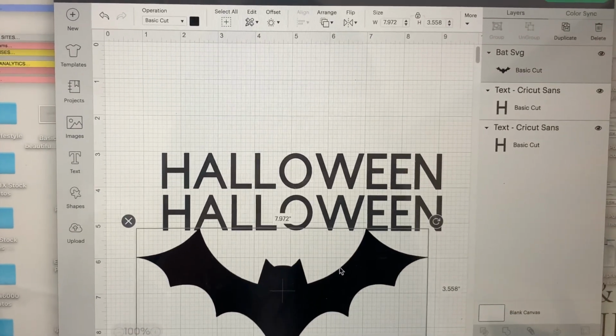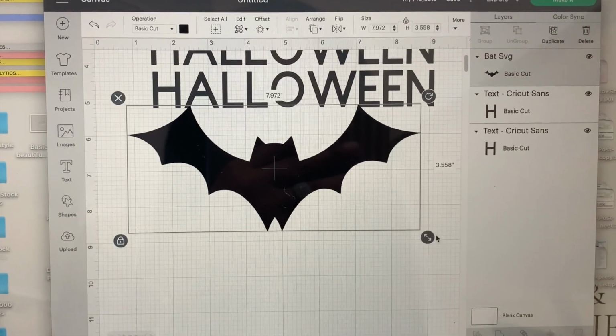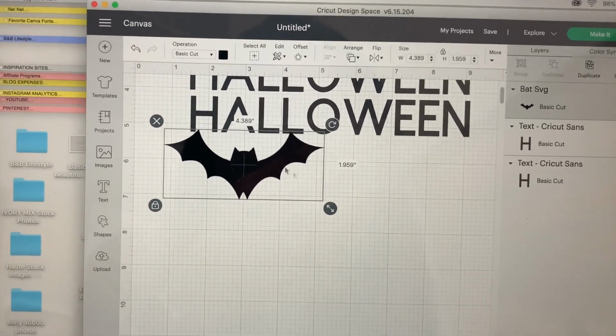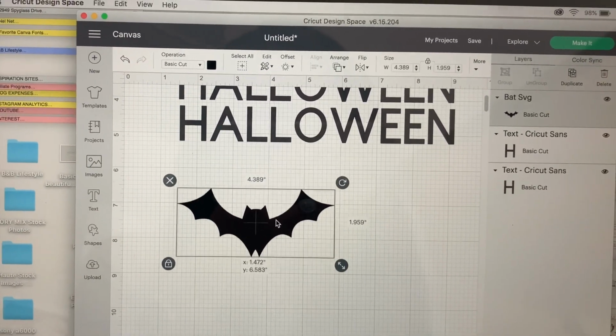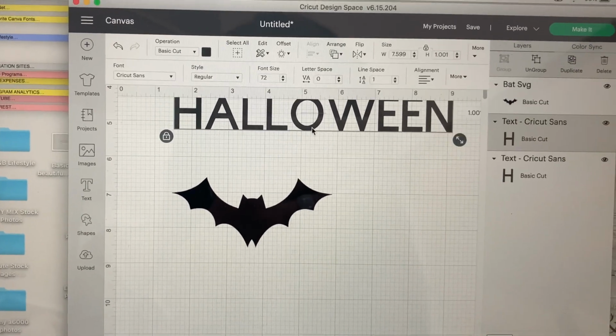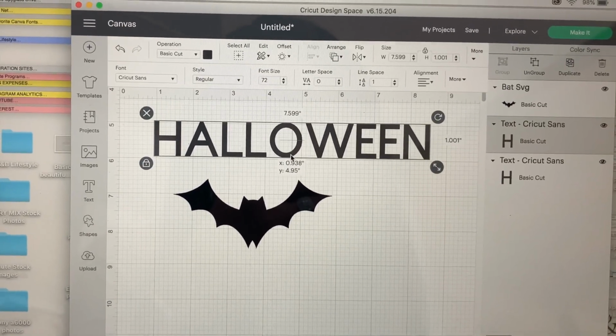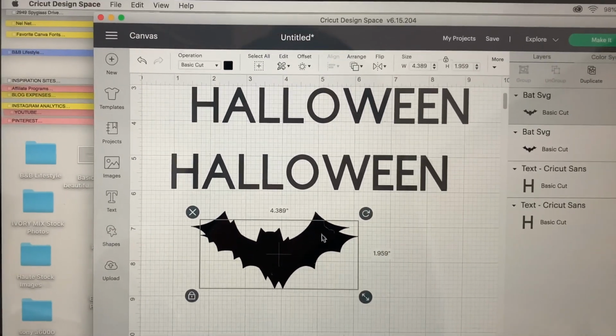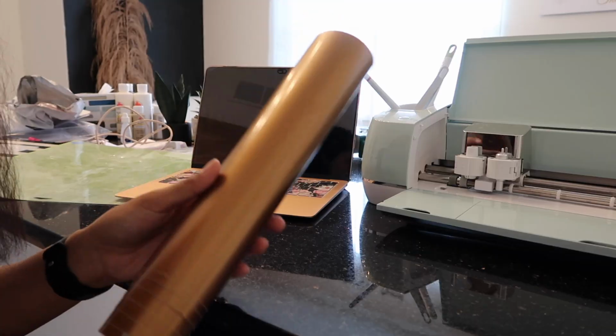For this project, I am actually using a coppery color. It's really pretty. I needed something that would pop against the gray, but we actually just ran out of black. So I figured this coppery color would be the next best option. So I'm just going to go ahead and duplicate and do 2 of the Halloween and 2 of the bats and do one on either side of my tub.